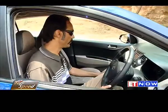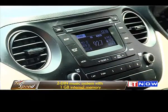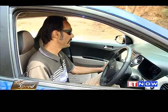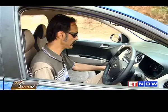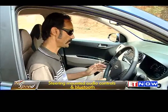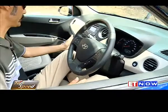Now, talking more about the features on the inside, you get a double-din music system, and this has an internal 1 GB memory in it, which means that you can store all your songs in this. It's even got pairing for your phone, so you can make and receive calls right from the system itself. Now all this can be easily controlled through the multifunction steering wheel with the buttons over here. You even get a climate control system.